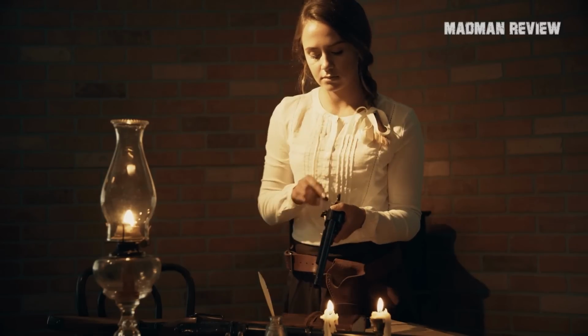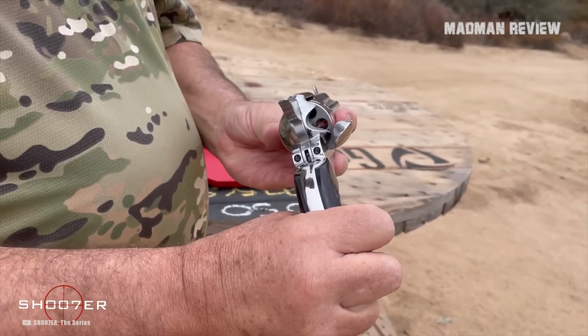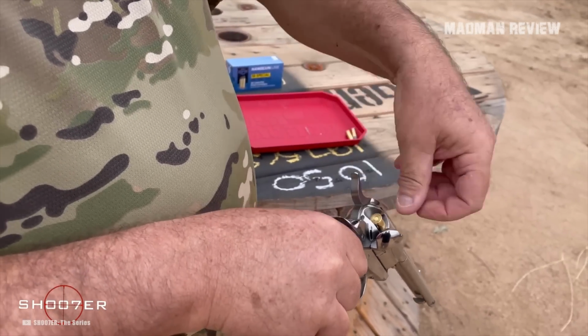Being otherwise made like a gun of the Wild West, the Vaquero is loaded in a similar way. You have a loading gate on the right-hand side. You need to open it to eject the empty cases one by one using the ejector rod and to load the chambers, again, one by one.